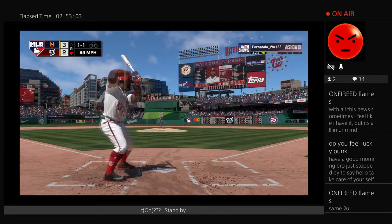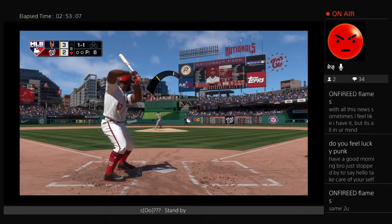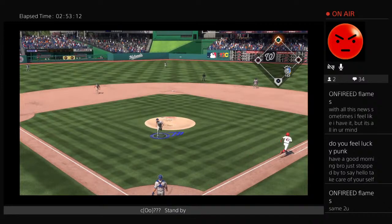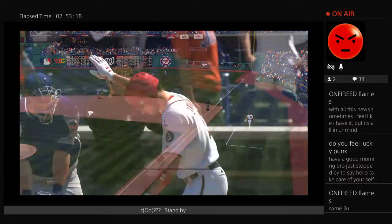A ball and a strike. Kendrick waiting. Now the pitch. Oh, this one bounces off the pitcher. No chance to make a play. Let's see if he's okay out there.